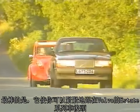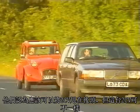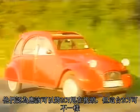But the greatest thing was you could be clamped to the tailgate of blokes in Volvo estates, and they used to get very angry indeed because they could not shake you off. They expected 2CVs to fall away, and this one didn't.